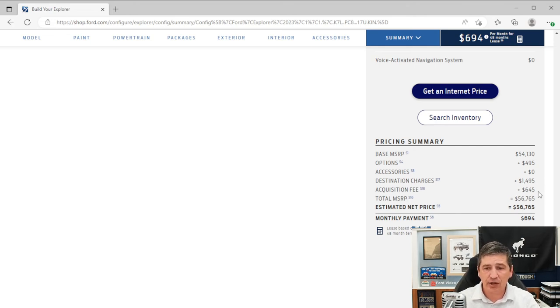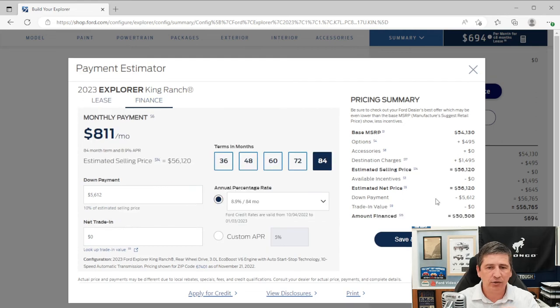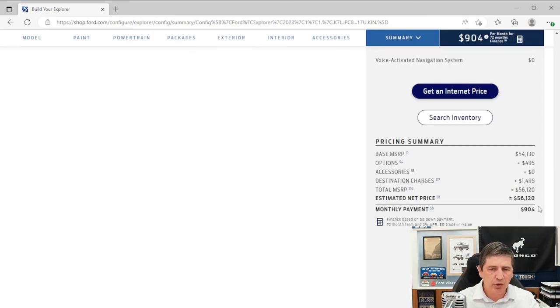Now this acquisition fee, the $645, is for leases. So if you click on the calculator, excuse me, go to finance, you'll notice it's gone now. So that's how that'll work. If you plan to finance and not lease, go ahead and do that, and you're going to see that price difference. Now you can also use this payment calculator to configure. I don't want to put any money down. Maybe you don't have a trade-in. Maybe instead you want to go 72 months, and I can get better than 6.9. I can get 5% through my local bank. You can customize and see what that looks like, and it changes that monthly payment for you. Save and close will close it out there.